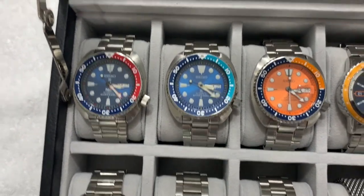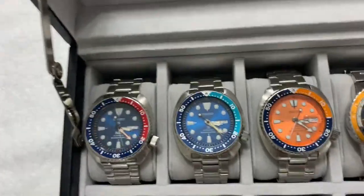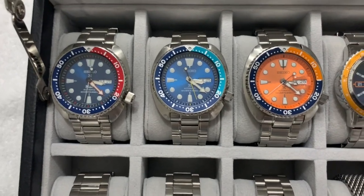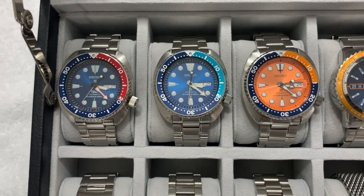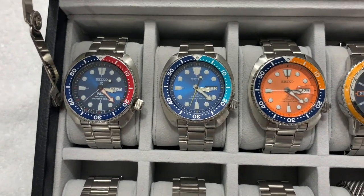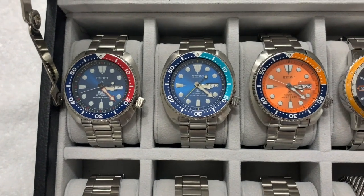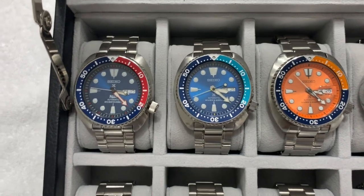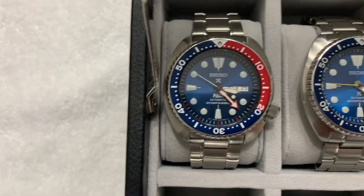I like the turtle case. I really am not a big fan of the other dive watch cases, the SKX. I had 2 SKXs. I sold them both. The manual wind thing was beginning to annoy me a bit. And I'm not a big fan of the Samurai or the Tunas. Something just ain't right, so I don't bother. But I love the turtles.